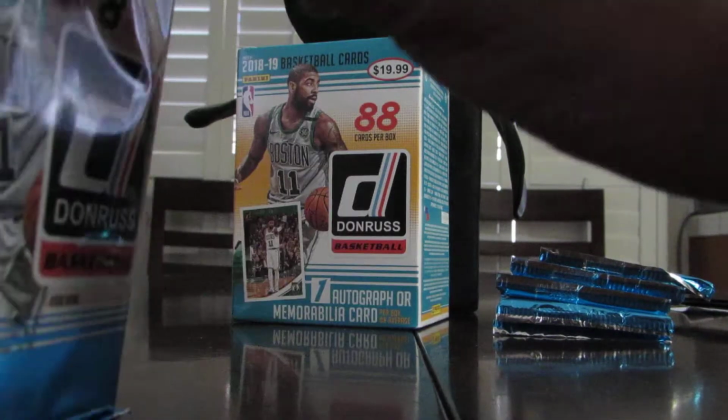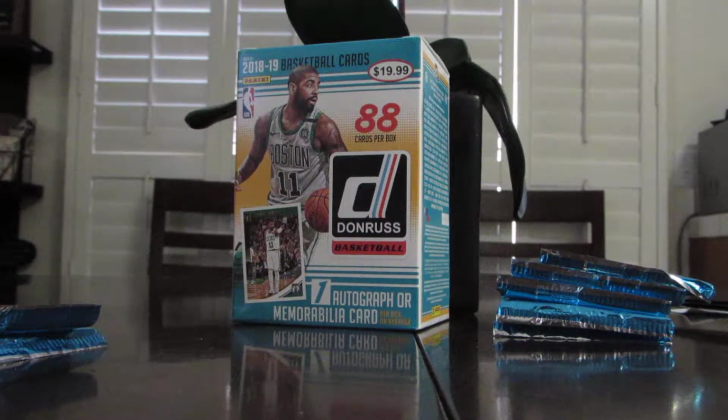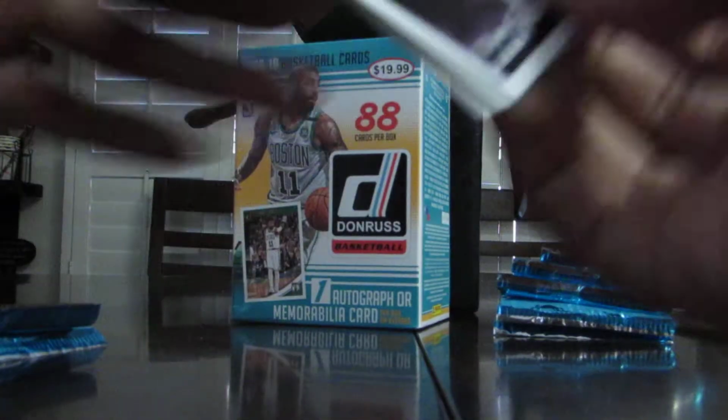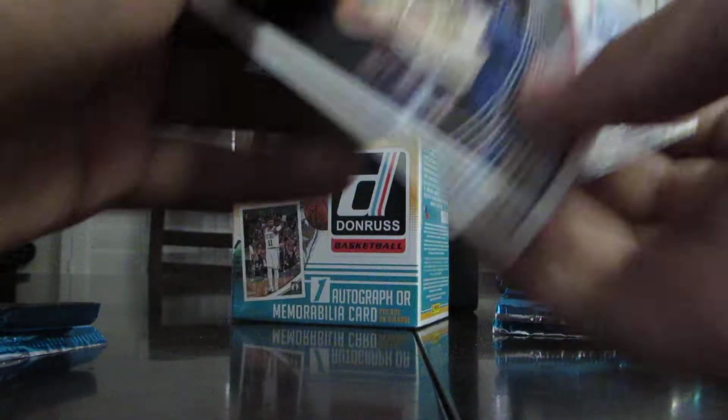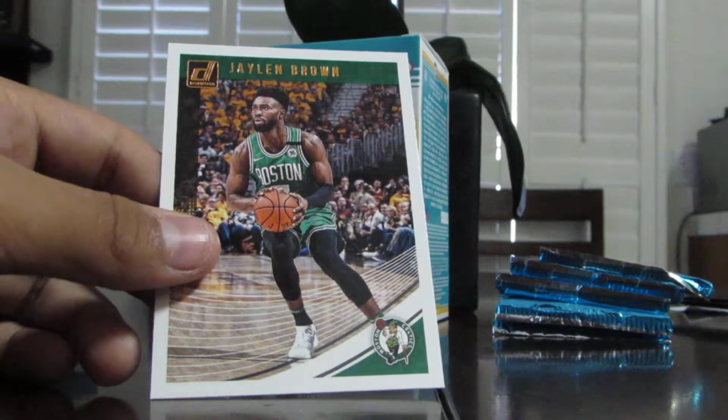Pack number, I don't know. Well, you'll know. 5, I think. No, we opened 1, 2, 3. I don't know. Reggie Jackson. I always manage to get a Reggie Jackson every time. Steven Adams. Grayson Allen duplicate. Magic Johnson. Deion Waiters duplicate. Ben Simmons. Not sure. We can put him in as new. Wayne Brown duplicate. Second to the last pack.